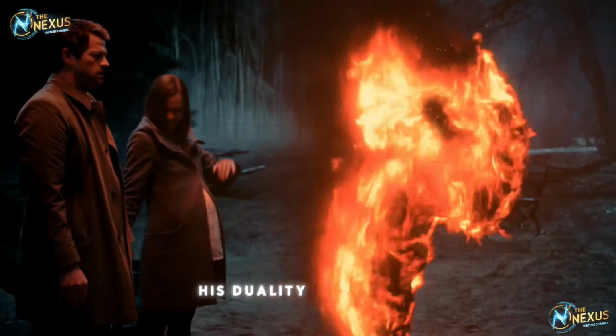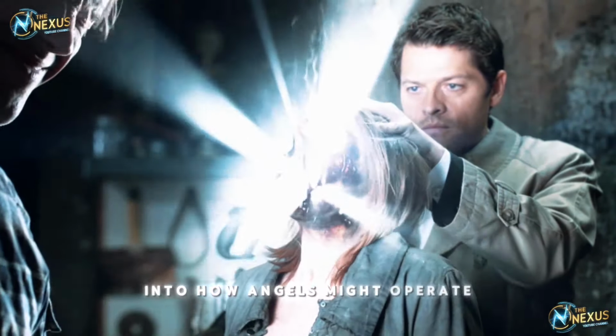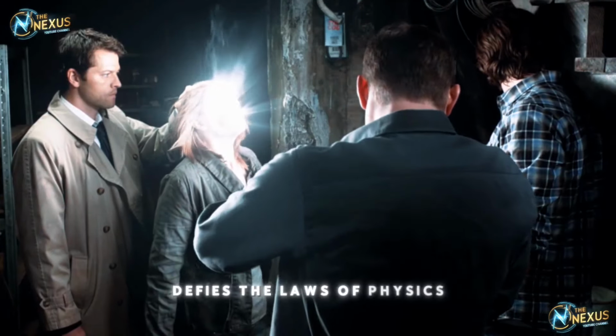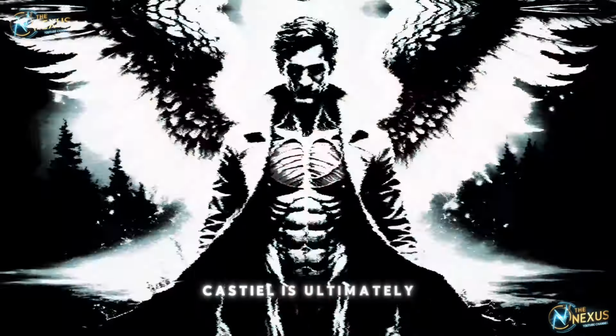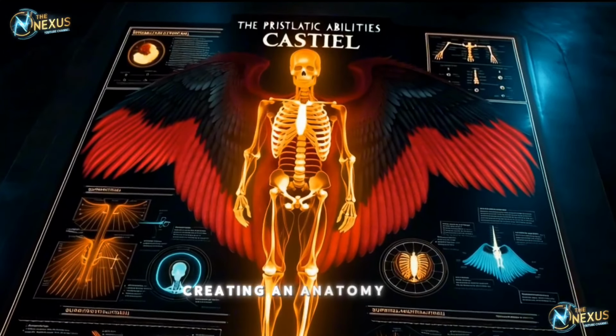His duality, being both celestial and physical, gives us a unique insight into how angels might operate on a level that defies the laws of physics and biology. Castiel is ultimately a character that combines the best of science fiction with mythology, creating an anatomy that is both bizarre and fascinating.